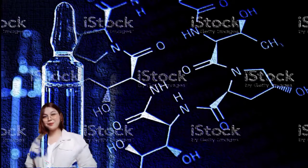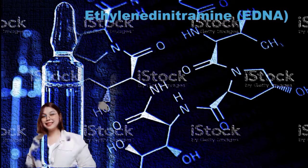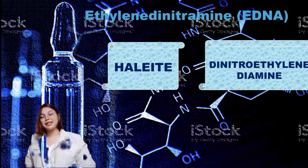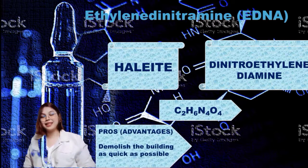So the type of explosive compound that we will be using is ethylene dinitramine, or EDNA. It is a type of chemical compound of the nitroamine class and its chemical formula is C2H6N4O4. Also known as halide and dinitroethylene diamine. Its purpose is for us to demolish the building as quickly as possible without wasting time.